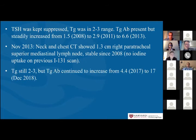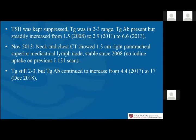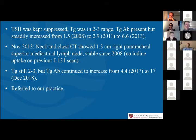So the lymph node was observed for the time being, given its stability and its tricky location, that could require a sternotomy or transthoracic approach. And the thyroglobulin was still in a 2 to 3 range, but the antibodies continued to increase. It went from 4.4 in 2017 up to 17 a year later. And it's at this point that she was really referred.